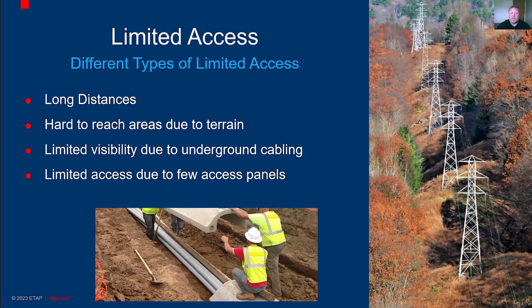Another type of limited access is hard to reach areas due to terrain. For example, equipment located on mountaintops or in dense forests may require special equipment or personnel with specific training to access safely. This can add significant time and cost to maintenance and repair efforts.